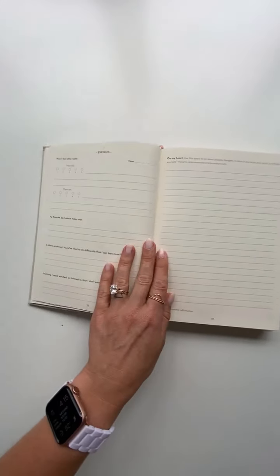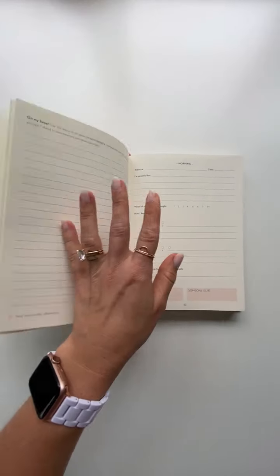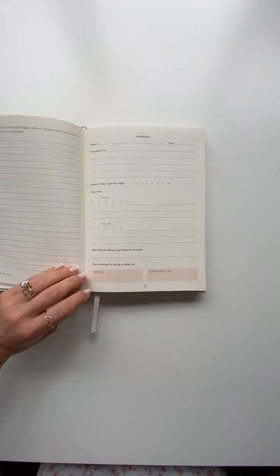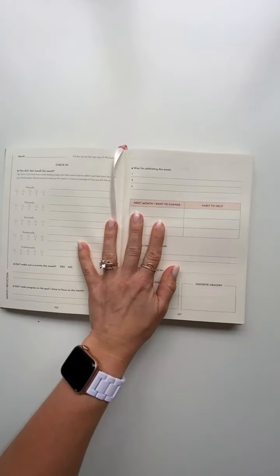Cool? So that just repeats over and over and over again, okay? So it's just morning, evening, On My Heart. And there are 31 of those, like 3 pages. And then once you finish the 31, you will get to this page right here.